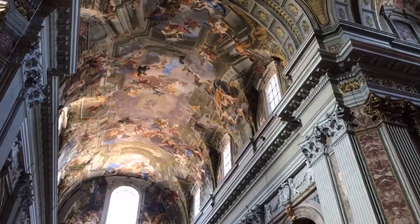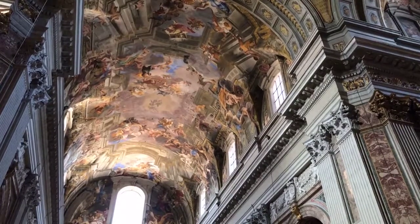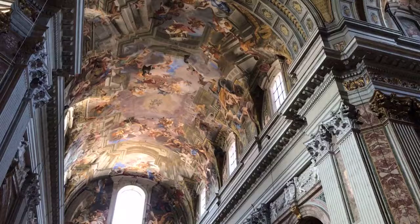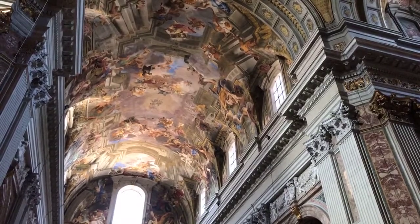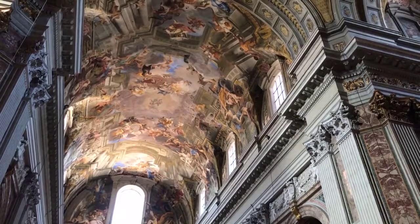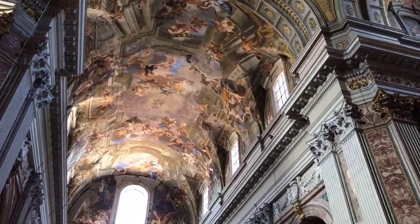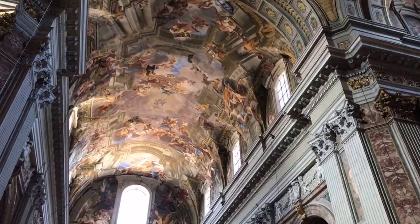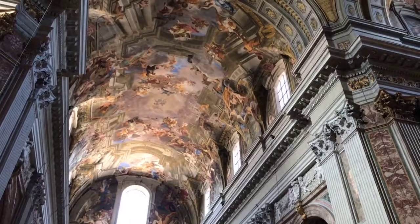Look at that. So it looks like it's reaching into the heavens. The church itself is transcending physical architecture, leading up to a spiritual realm of higher learning, of higher spirituality. This is the premier church of the Jesuit order, the Society of Jesus, a very important sect in Catholic Christianity.